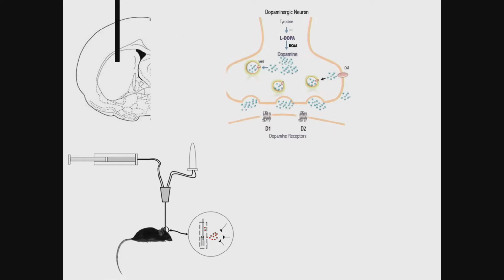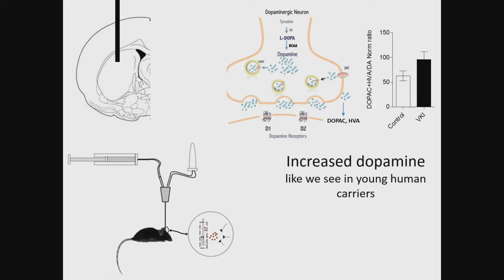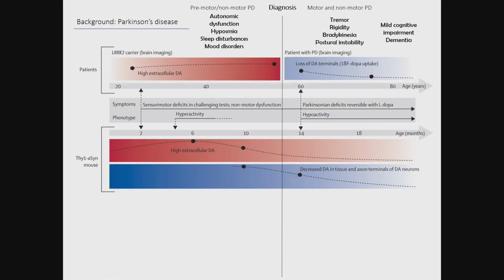What we're getting mostly is actually the next step of dopamine. Dopamine, I told you, degrades very quickly. So once it's released, it is right away converted into other molecules. And we can quantify those, and they're increased in these mice carrying the mutation. So again, this is another proof that dopamine is increased at this young age. And this is exactly what we were seeing in humans carrying a different mutation on a different protein, but presenting the same disease.